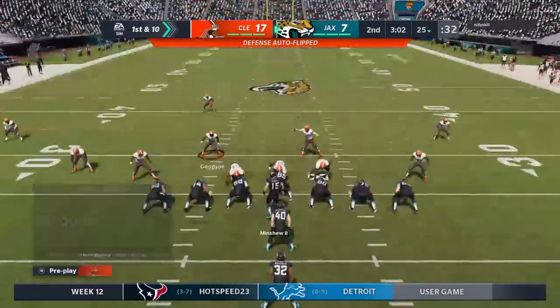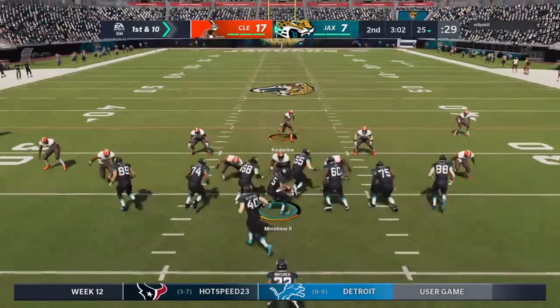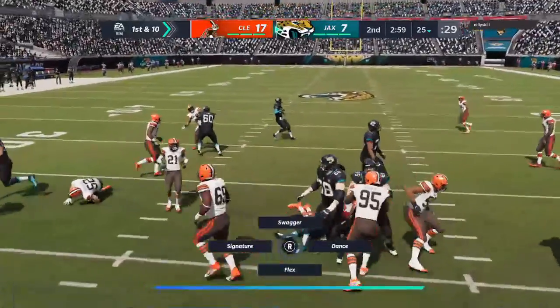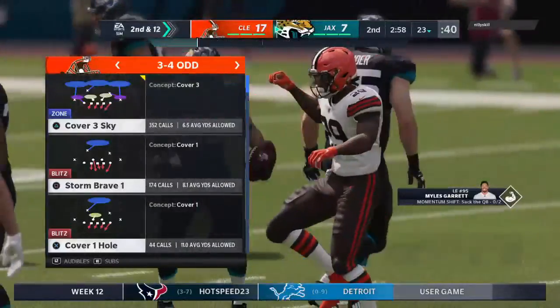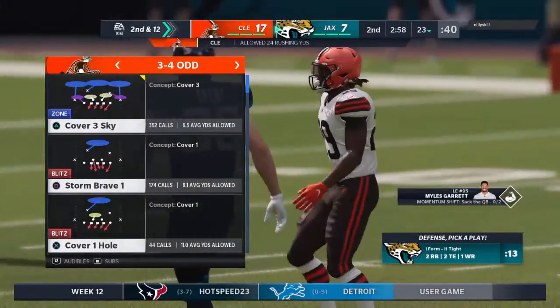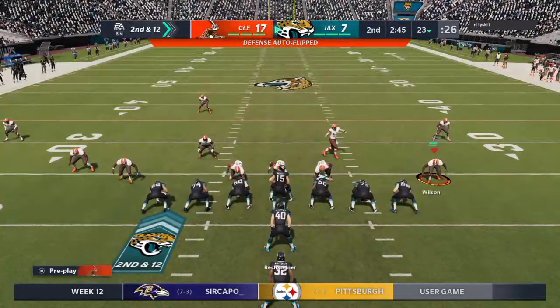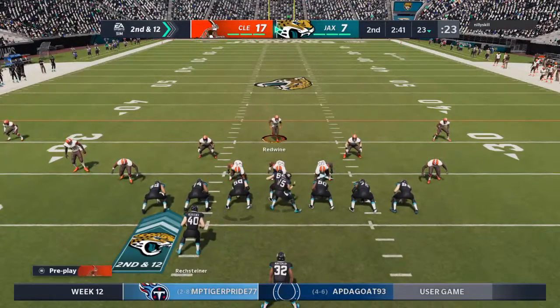Minshew going to lead up the Jaguars 1st and 10 at their own 25-yard line. He'll begin by dropping it off to Montgomery. And he will lose yardage here back at the 23-yard line. 2 yards the loss, 2nd and 12. I have a feeling they'll stay committed to running the football, especially on their early downs. They just haven't had a whole lot of success just yet.